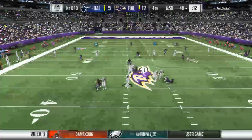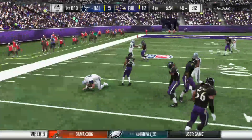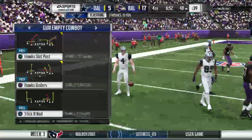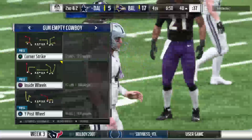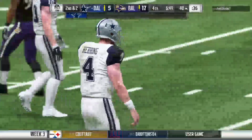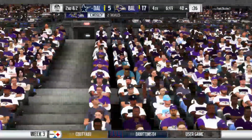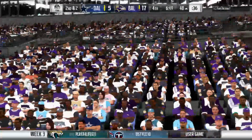Operating from the gun. Herring. And he'll be brought down, it looks like right at the 40. He'll get 8 on the scramble there. It'll be 2nd and a couple. Now, that was not a bad scramble there on 1st down. He didn't force it, nor did he throw it away. He was able to take off, and now he made it a very manageable 2nd and short.